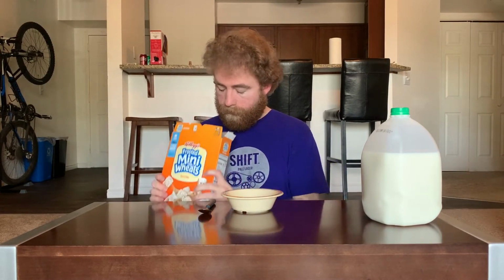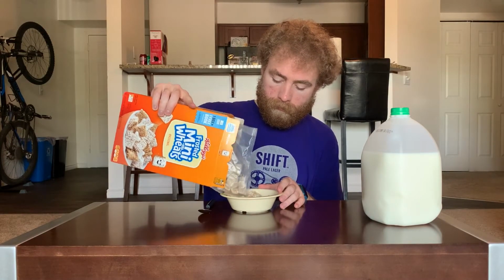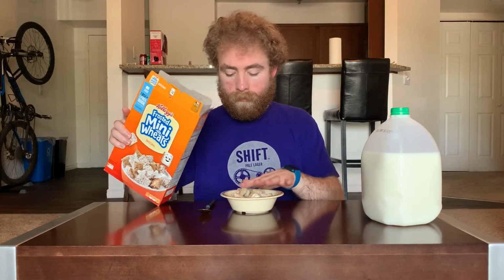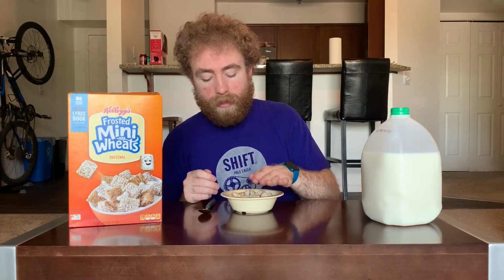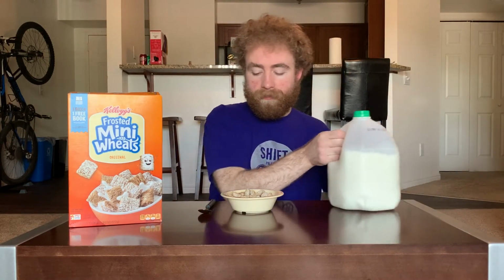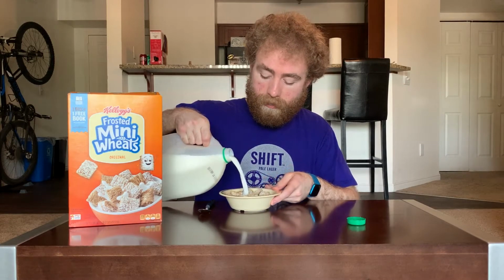Alright, get open. Smell the wheat for sure. Big old pieces. Well, these are mini. This is the frosting that, like, you know, when a cookie had this type of frosting, it was going to be like mid-tier. That's what I'm thinking of right now looking at these. I do kind of remember these getting like a decent texture once they've been in milk for a bit. So we'll see if I'm just making that up in my head.